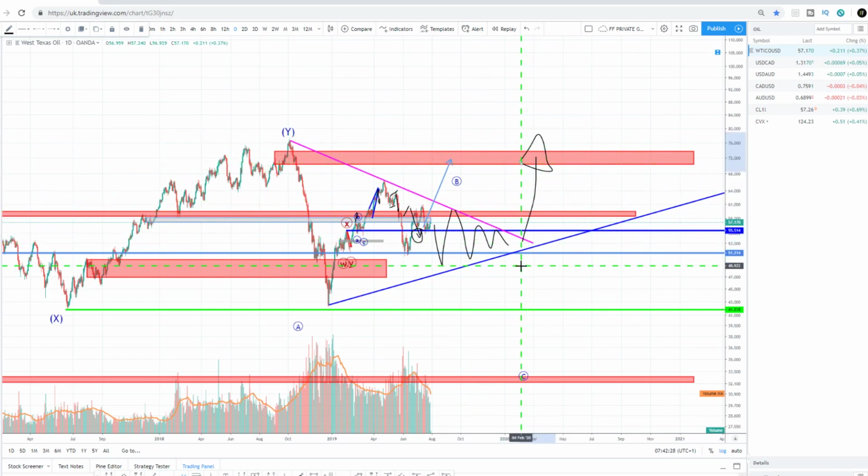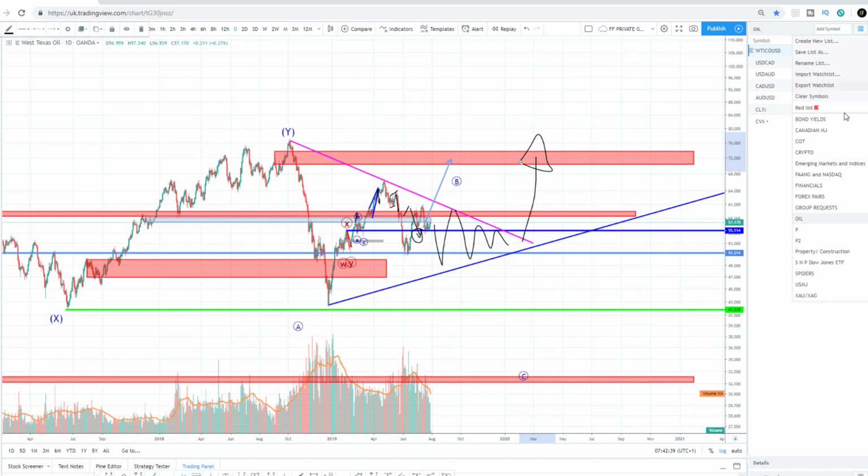And oil is going to eventually break here. But for right now, over the next, I don't know, 6 months or so, it could easily just chop around. So there's no need to even look at this because it's just a mess.